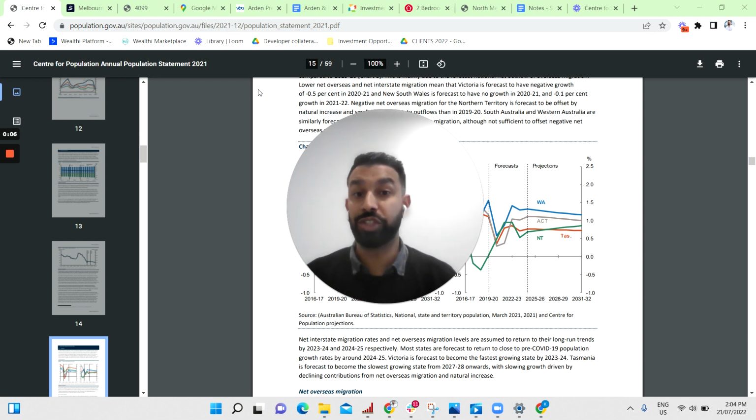Jumping on today to share a little bit about an area that we should be looking at a lot more closely if you're thinking about investing. This area is located in inner Melbourne, just 2 to 3 k's out of the CBD. Sorry, when I say inner Melbourne, I mean inner North Melbourne.